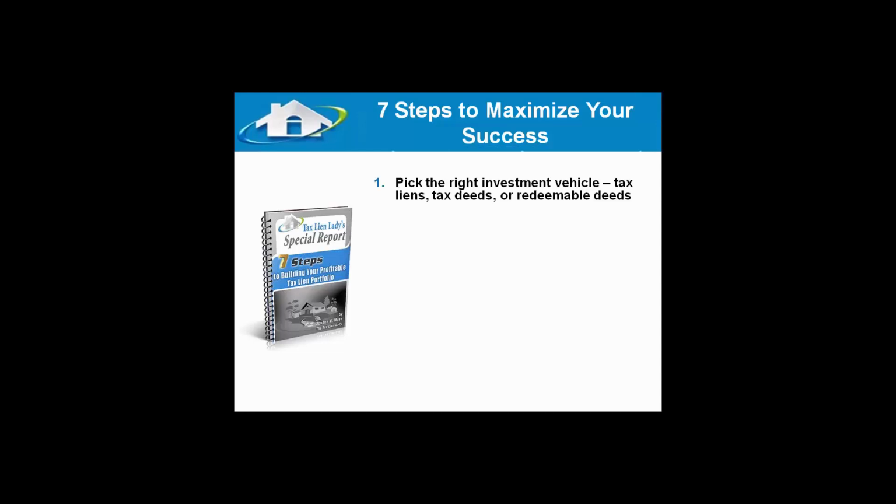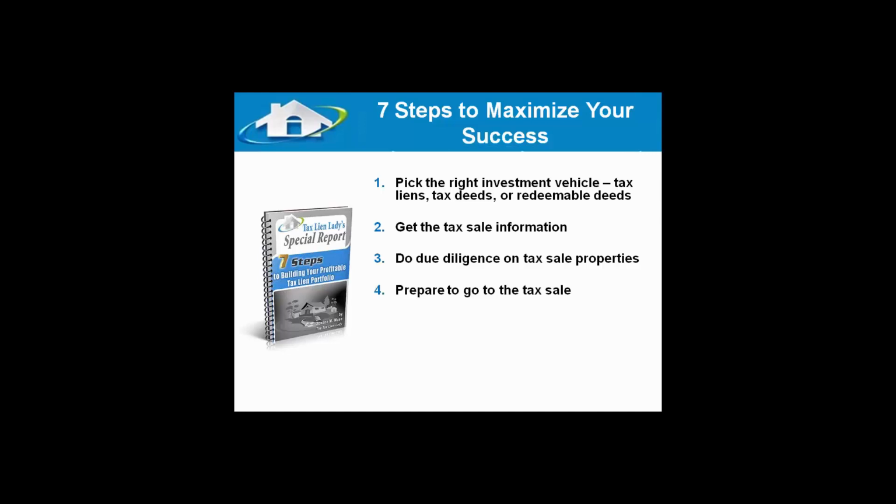And the first one is to pick the right investment vehicle, whether it's a tax lien, a tax deed, or a redeemable deed, and we'll talk more about them later. And the second one is to get the tax sale information. And the third step is to do your due diligence on tax sale properties. The fourth step is you have to prepare to go to the tax sale. And the fifth thing you need to do is know what you are bidding. You really have to know what you're doing when you go to the tax sale and bid.